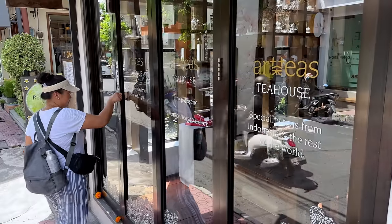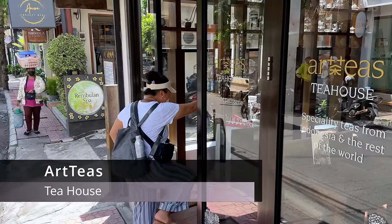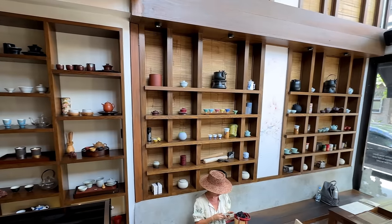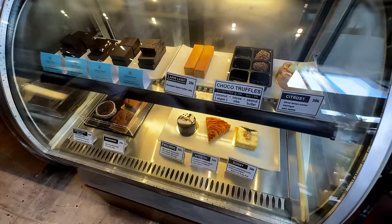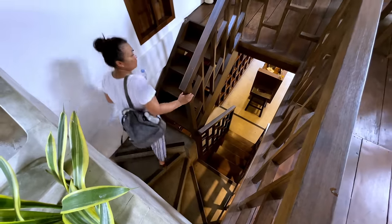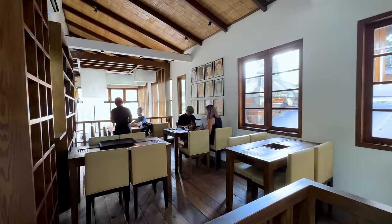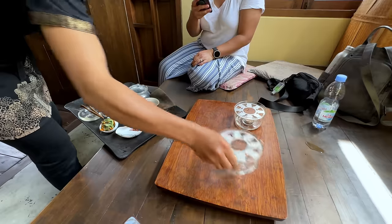Next, we started walking back towards our Airbnb and spent some time at this super awesome specialized tea house. The staff did this whole artistic explanation and demonstration of preparing and steeping the teas.